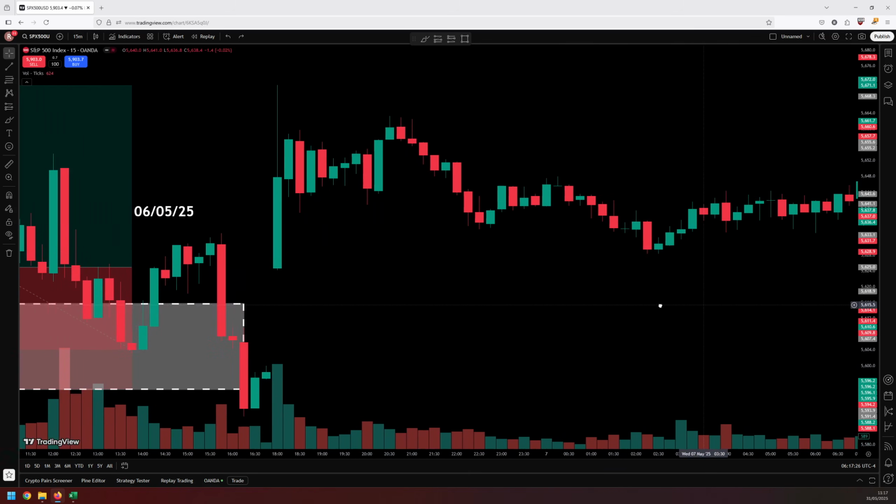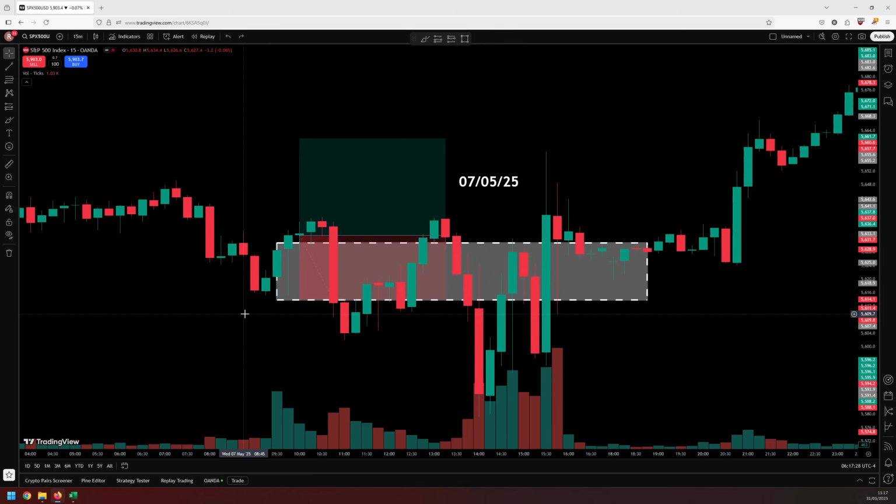Not a great start. We move on to the 7th of May, and this day was really choppy. So we got an entry around here when this candle broke out, and then almost immediately it turns around and stops me out. There was a second breakout later on, but my bot doesn't take trades after 12 p.m. So I only actually trade in the morning session, which means that I didn't take this trade, which would have turned out to be another losing trade.